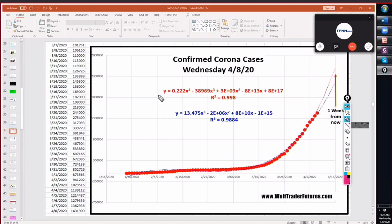And now this is the actual corona cases here. Now I model this in two different ways. This first one is a fourth degree polynomial, and that's this red dotted line here. And then the actual dots that you see, the big bold red dots, that's the day-to-day plot. So there are two models here. There's this fourth degree polynomial, and then there's this third degree polynomial that we're looking at here, and that's the blue line. So you can see that in recent days, there's a little bit of a jog over to this blue line here, which is good.